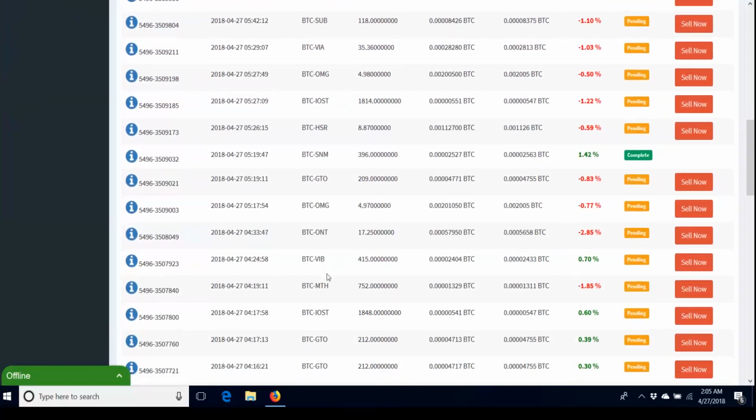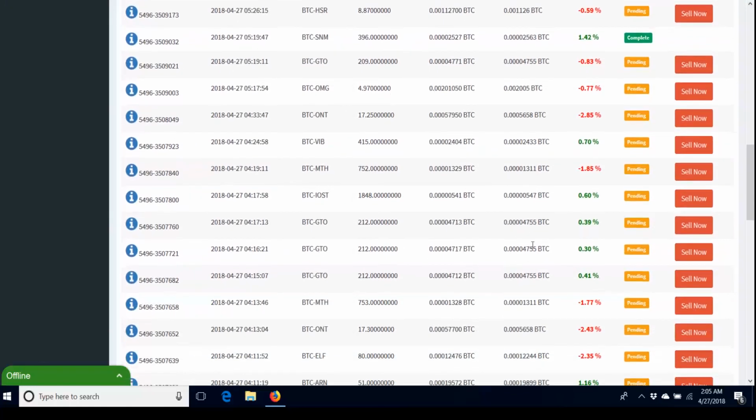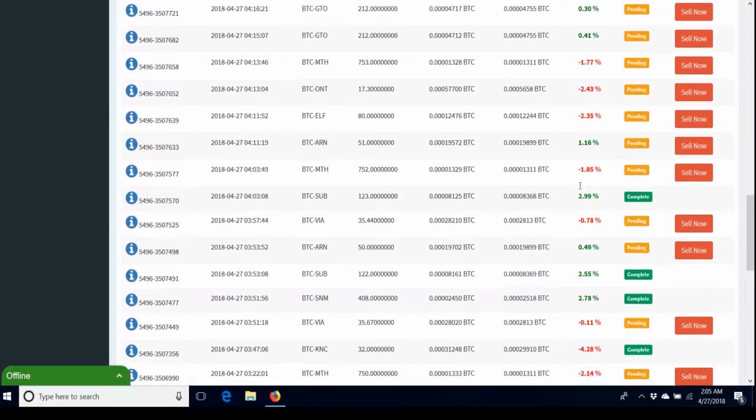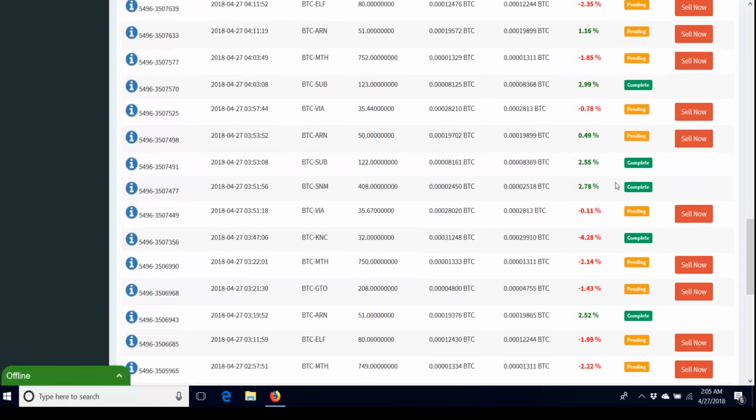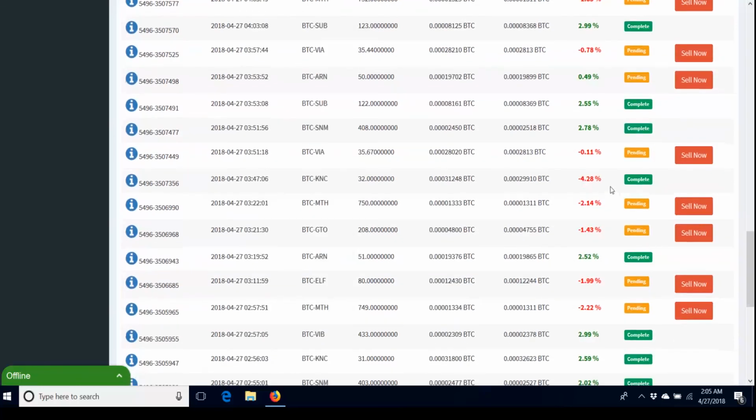customizability on it. But you can see here some of the things that they've done. These are green but pending, red pending, and here's another one that completed for 2.9. This one stop lossed out at -4%.